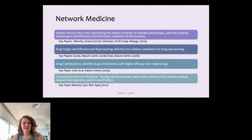So network medicine is a whole field inside network analysis where we basically try to use network science to solve medical problems. Network medicine has already helped us with, for example, disease module discovery, where you have a bunch of genes that are connected in the network, and you are able to identify these modules or clusters of genes and how they relate to some diseases, phenotypes, or pathways. We also worked with drug target identification, where you're trying to identify and validate different kinds of targets or different kinds of drug repurposing opportunities.